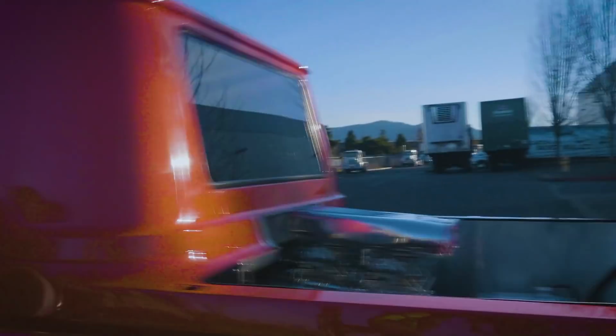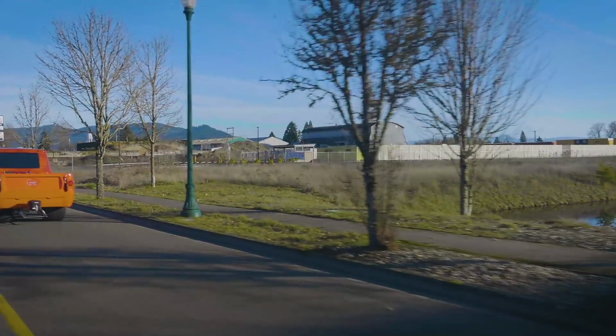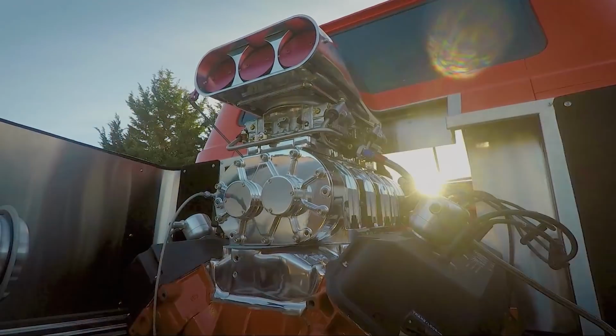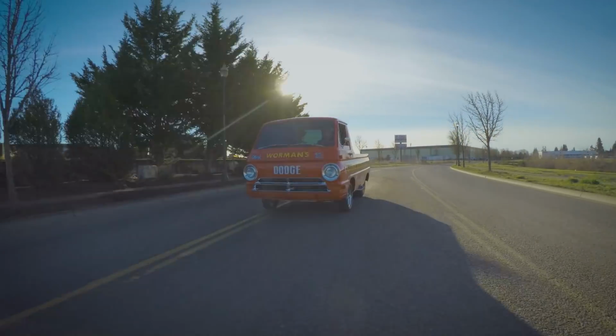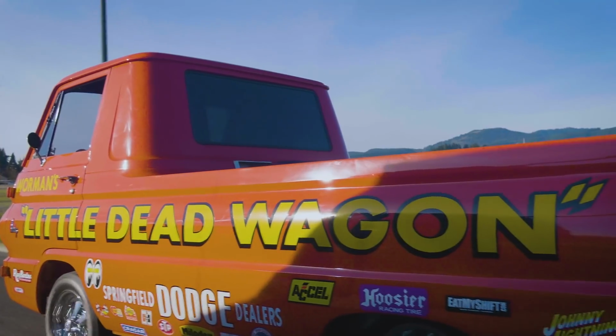Monster transmission, 727 TorqueFlite that just shifts like that, like lightning, right? Ray Barton, 923 horsepower, dual Holley carburetors with an 871 blower shop supercharger on it. Diamond brand pistons, Milodon oiling system. I mean, you name it, this thing is built. This thing is ready to rock and roll.